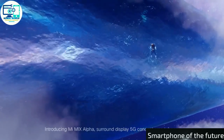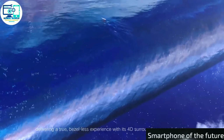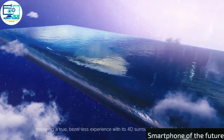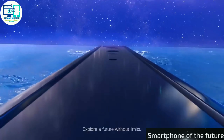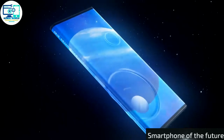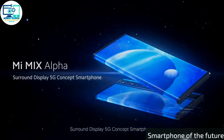Introducing Mi Mix Alpha Surround Display 5G Concept Smartphone. Delivering a true bezel-less experience with its 4D surrounding curved display. Explore a future without limits. Mi Mix Alpha Surround Display 5G Concept.